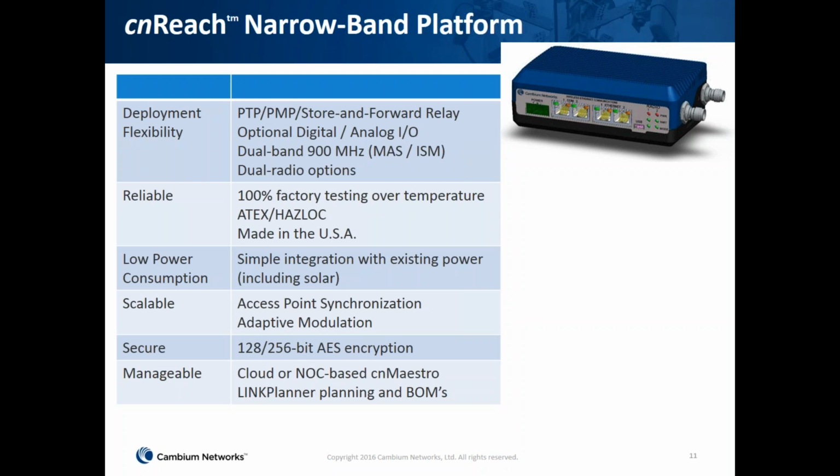For the oil and gas market, we have ATEX HAZLOC. This is the ability to work in intrinsically safe environments to prevent hazardous situations, and the product is manufactured in the USA.